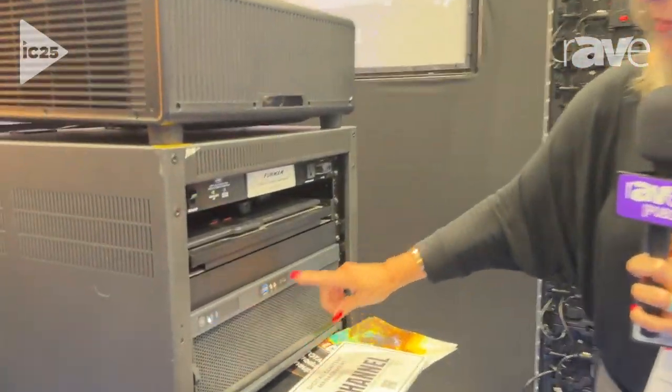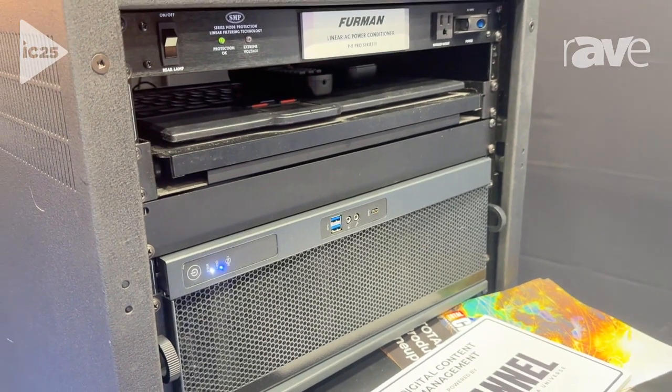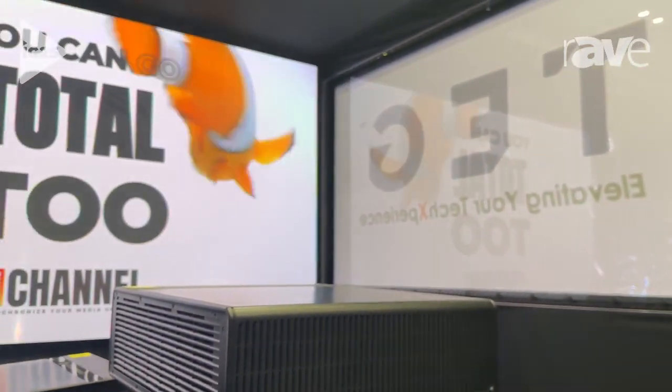So this is our Genius wall player. It's a 4RU chassis. Again, it is a media player, but it's also a video wall processor and a custom aspect scaler. So I know it's kind of hard to see. You've got some LED walls here. We can step back if you want.